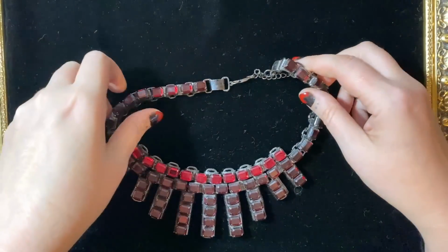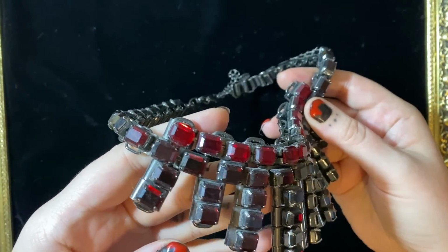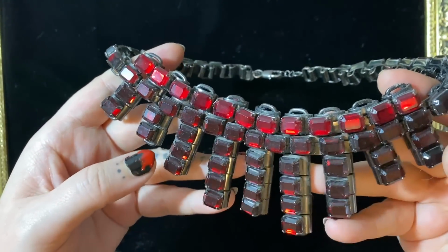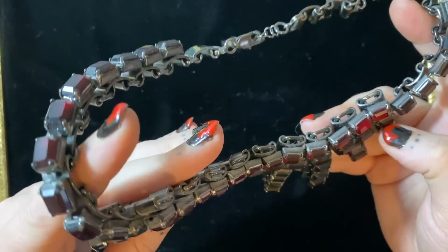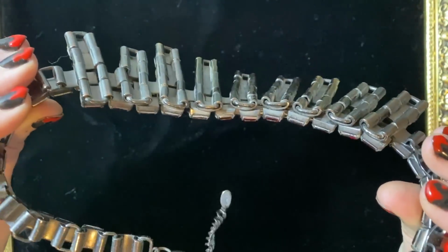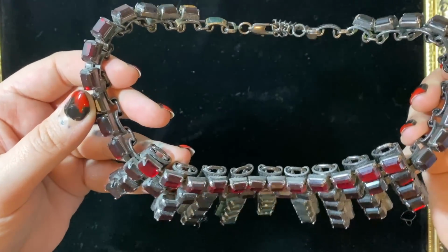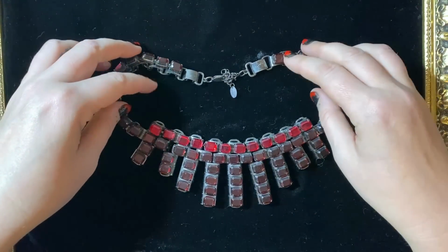So I kind of alluded to a necklace that I bought the other day that I was like, oh, I think it's fab. And this is it. Look at this beast. It is so heavy, set with all of these red glass stones. Yes, it is a bit dusty. Yes, it needs a wipe over. I could probably get away with putting this in the machine, you know. I don't think these are foil backed, so I'll probably be okay with it.